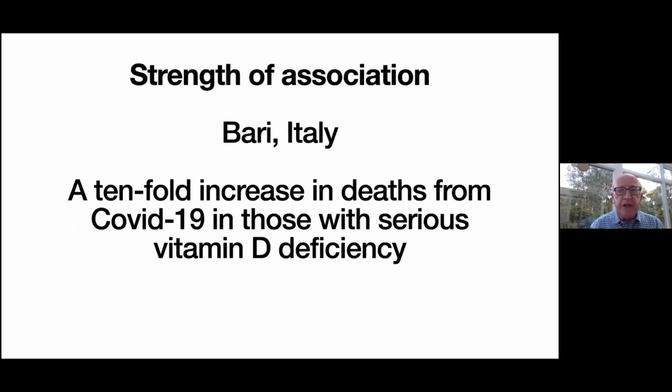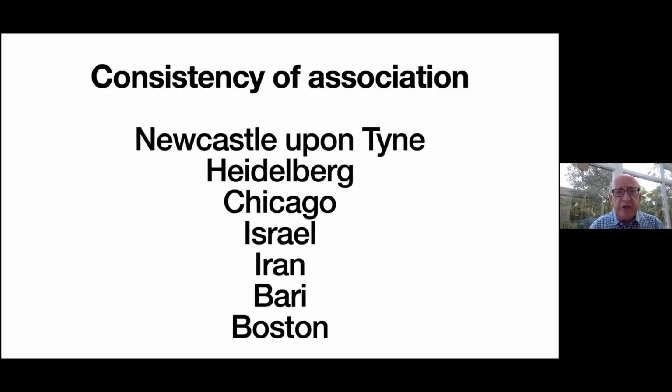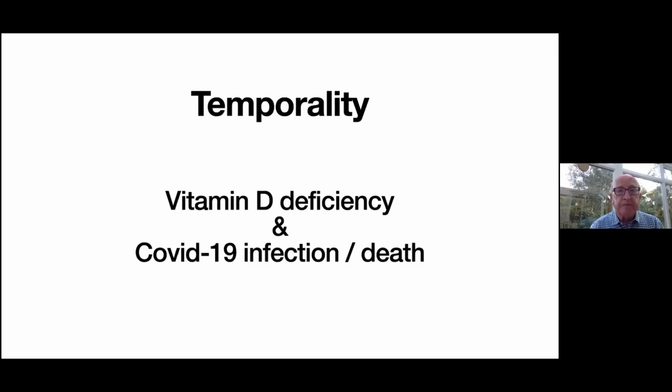First, strength of association. Well, in Bari, in Italy, they demonstrated a 10-fold increase in deaths from COVID-19 in those with severe vitamin D deficiency. I call that very strong evidence. Other people might argue, but I call it very strong. Consistency of association. Yes, vitamin D deficiency and COVID-19 go together very well and very strongly. We've seen this in Newcastle upon Tyne, Heidelberg, Chicago, Israel, Iran, Bari, and Boston in just recent weeks.